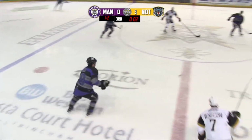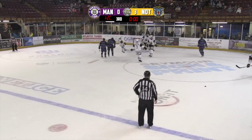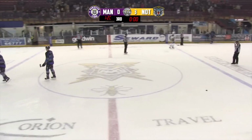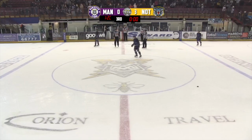They have been a good team though, and they are worthy of the victory, but Storm really not getting any of the luck they needed tonight, Adam. No, it was a tight game. It was not a 3-0 game. It was a very tight game by both teams.